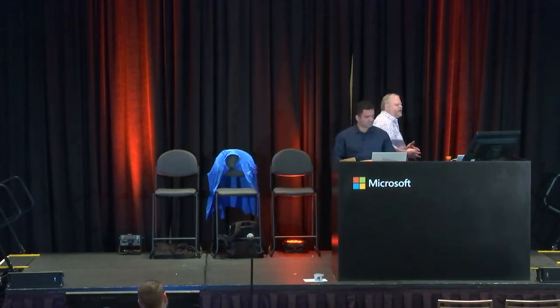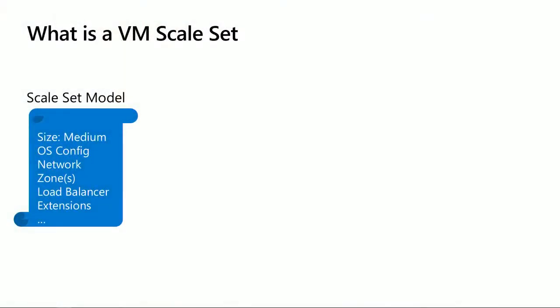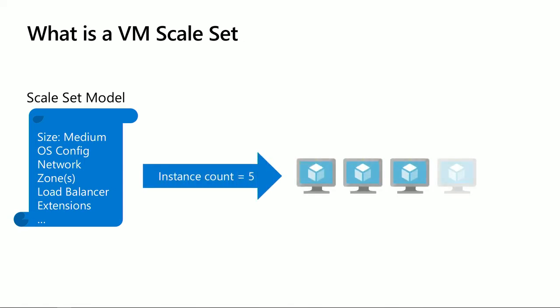Okay, so what is a scale set though? For those of you that are not using it, let me just go over a quick high level. Essentially a scale set starts with what we call a model. This is a description of what the scale set instances should look like: the size, the OS configuration, whether you want it connected to a load balancer. And then you can simply say how many instances you want. In this case, 5 instances, and it'll spin those instances out. In the case that Varun had shown us, 20 instances, it'll spin out those 20 instances at just a little under 1 a second in that case.